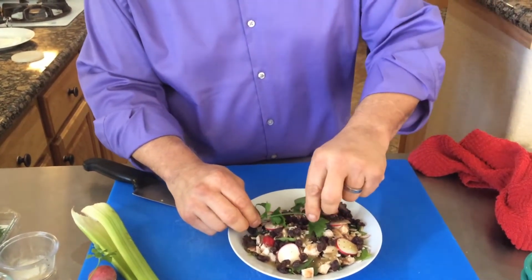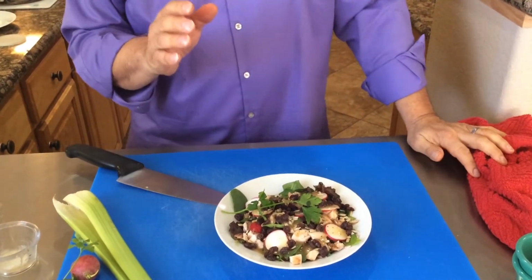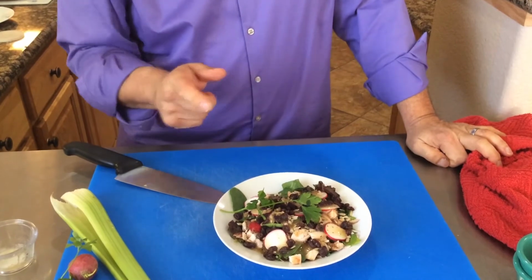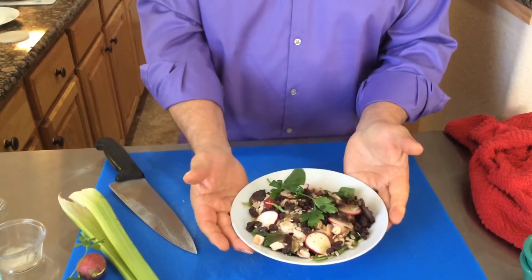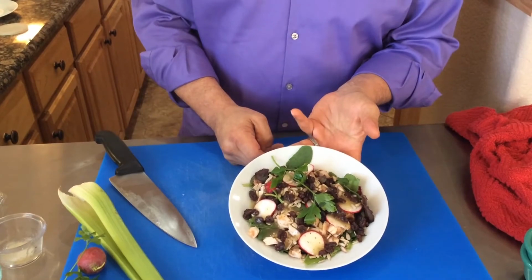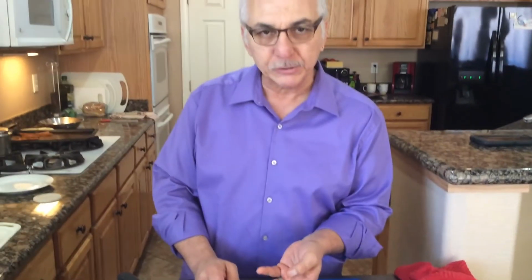Don't forget your flat leaf parsley, because flat leaf parsley is amazing as an antioxidant, for fighting cancer, and for helping boost your immune system. Again, with the salad we used a spring salad with the different baby spinach and whatnot. So there you go. There's your second dish. How long did that take? Maybe just a few minutes is all it took. Okay? We'll be back in just a minute.